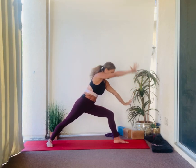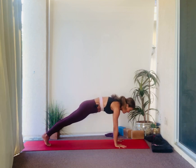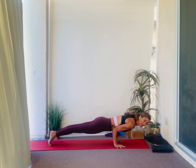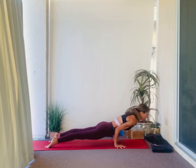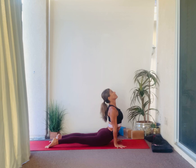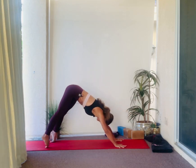Adding a vinyasa as we frame the foot. Step back into plank. Some of you will just stay plank. Some of you will do partial chaturanga or keep the elbows close to the body. Draw the sternum and chest forward, shoulders aligned with those elbows. Inhale, beautiful Ardha Mukha, upward facing dog. Exhale, down dog.